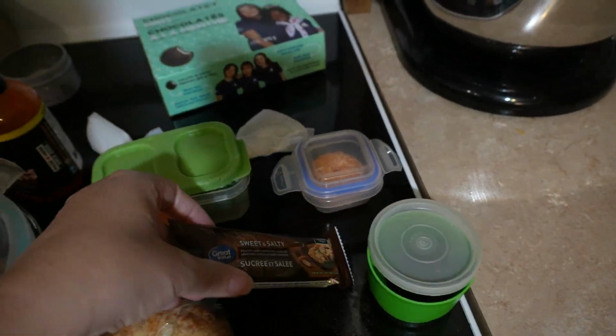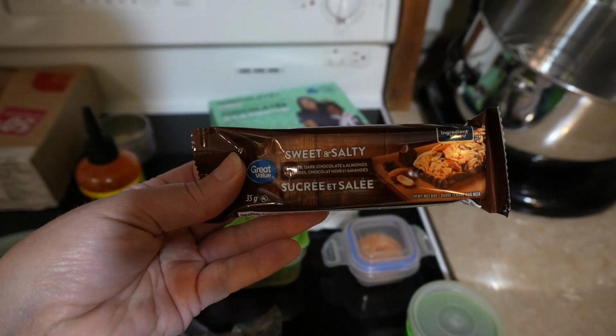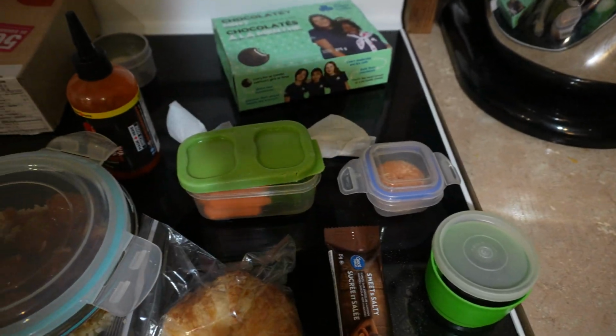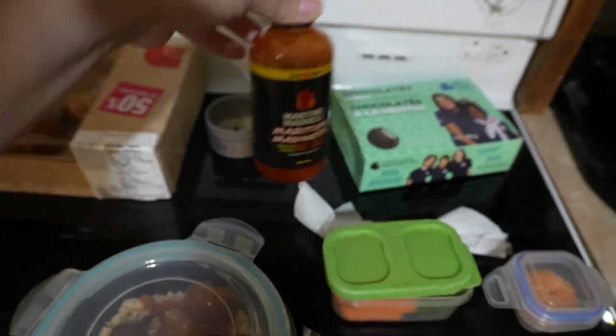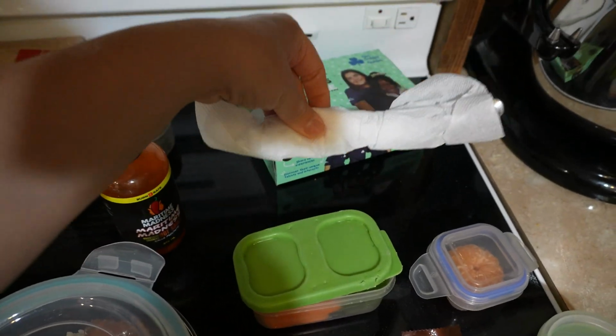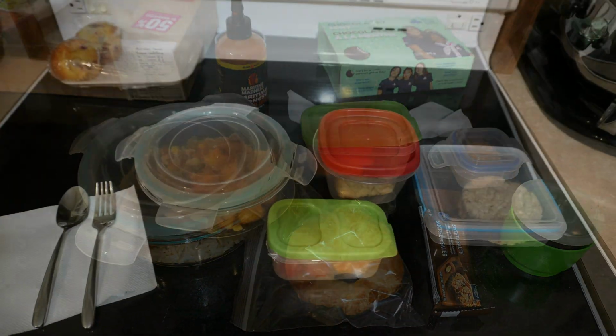And I'm also sending him with a sweet and salty peanuts, a dark chocolate, and almond granola bar just to have with his coffee. He'll take some hot sauce, and I just have a fork wrapped in a napkin, and that's going to be lunch for tomorrow.